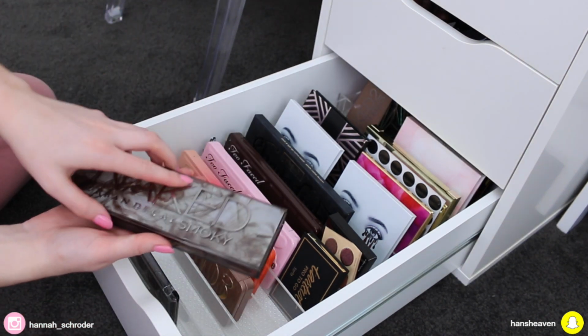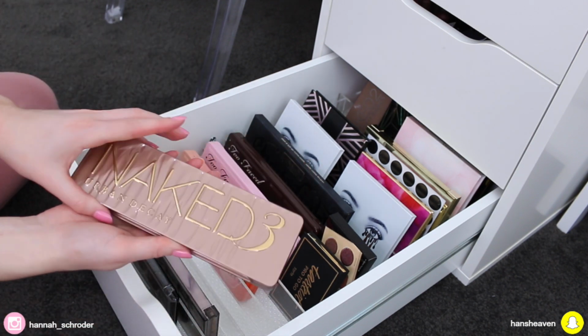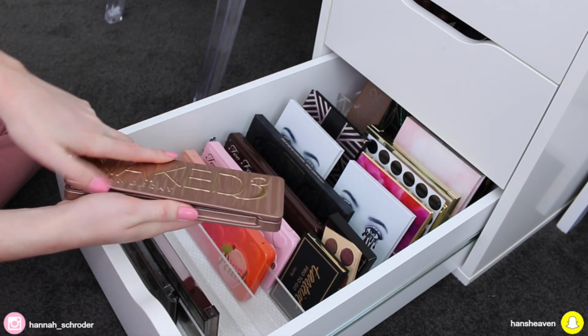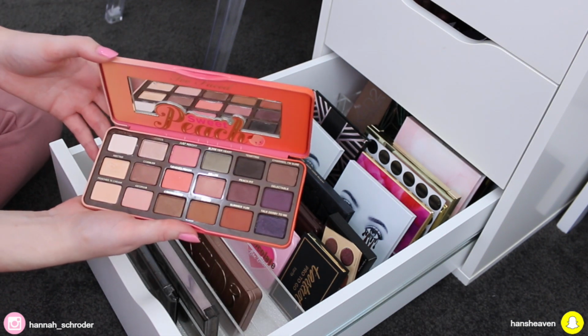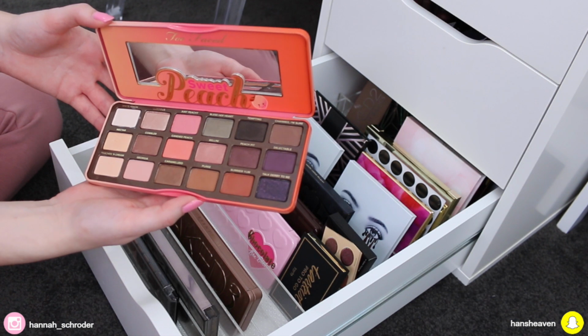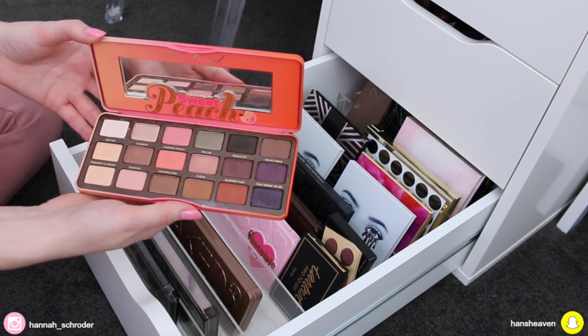My Urban Decay Naked Smoky palette. And one of my all-time favorites is actually the Naked 3 palette. It has such beautiful pinky purpley tones. Too Faced Sweet Peach palette. A lot of people say this is overrated and they feel like it's overhyped. I totally disagree. This is one of my favorite palettes in my collection.